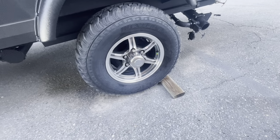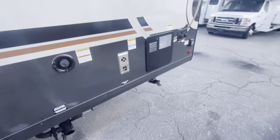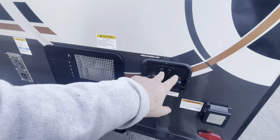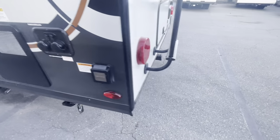So a little larger 15-inch. Black and gray pull valves. You got the two gray because it's a front kitchen. Hot water heater. Your water, your winterization. Your cable and satellite, and we're looking at a 30 amp service.